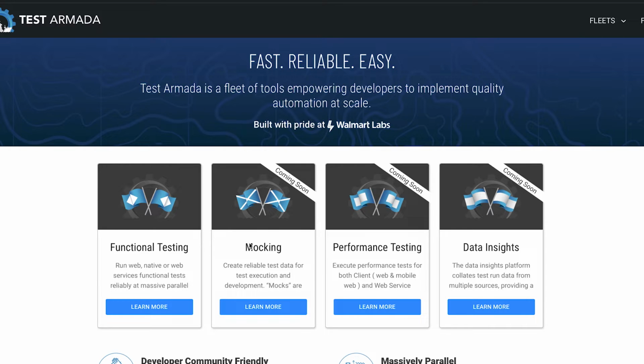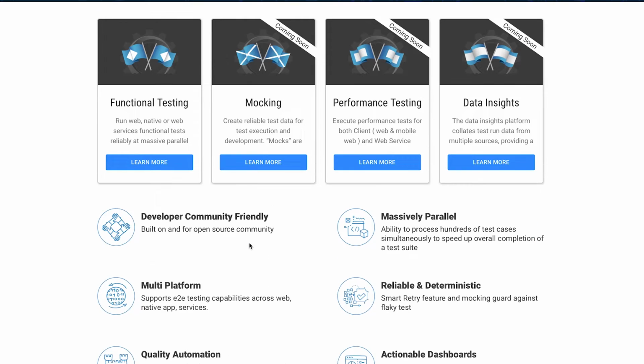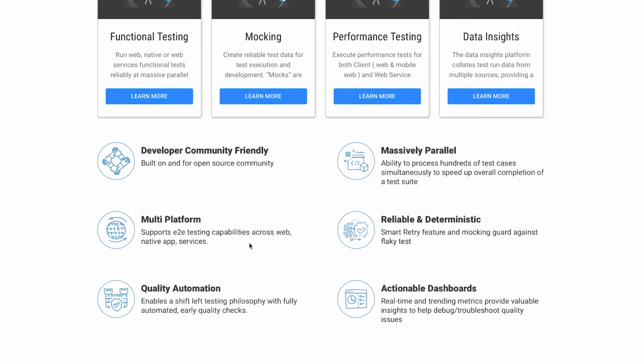So that's at a high level the website, and a core feature for us is these things: making sure it's developer friendly, massively parallel, because we run thousands of tests in parallel. We have capabilities for that. Making sure we are multi-platform, reliable and deterministic. As I said, that's the core feature for any automation project to be successful.